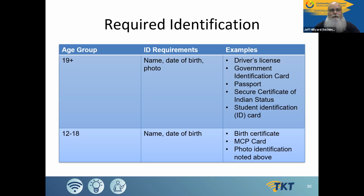If you're 19 or over, the ID is going to need to have your name, your date of birth, or your photo. These are things like driver's licenses, government ID cards, passports, student IDs, things like that. If you're between the ages of 12 and 18, you'll need to present a piece of ID that only has your name and your date of birth. So that could be your birth certificate, that could be your MCP card, or if you're somebody between the ages of 12 and 18 who has photo identification as noted above, you can show that as well.